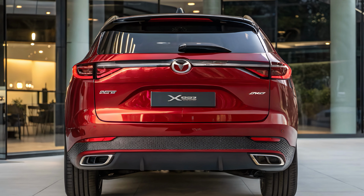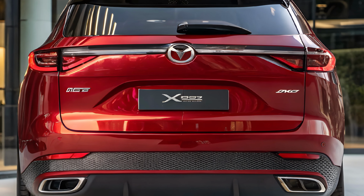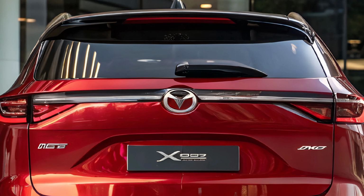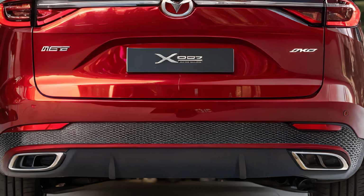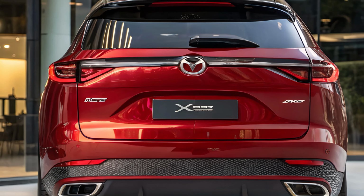Under the hood, a turbocharged inline-6 engine or a plug-in hybrid option gives buyers flexibility in power and fuel economy. On the road, it handles better than most in its class, refined, balanced, and responsive. For safety, Mazda's i-Activsense suite covers all the bases, from blind spot monitoring to adaptive cruise. The CX-90 is for families who want an elevated driving experience without going full luxury brand price.